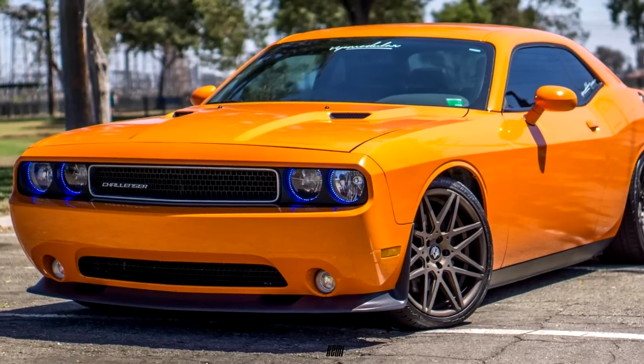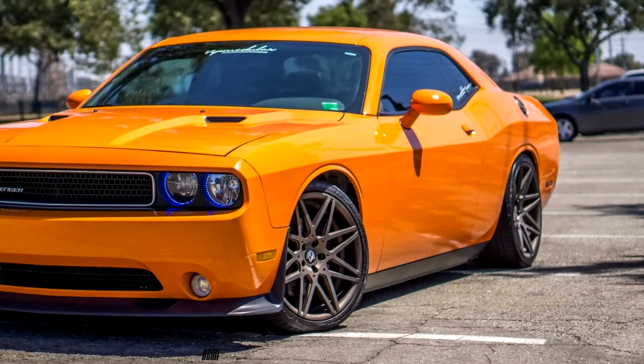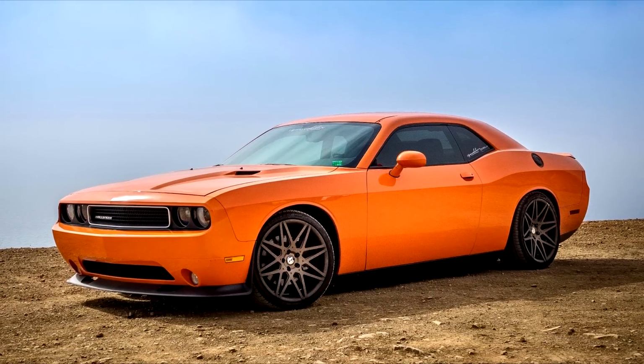I've had a Challenger for 3 years now. I started out with a V6, a 2014 V6 Challenger SRT Plus. So I got that in 2014. That was my second car. And then I upgraded and got this bad boy, the SRT.